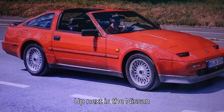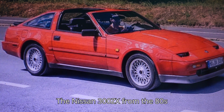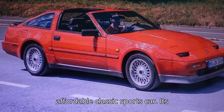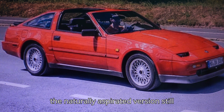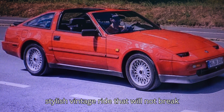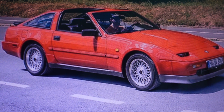Up next is the Nissan 300ZX Z31. The Nissan 300ZX from the 80s still flies under the radar as an affordable classic sports car. Its turbocharged models pack a punch, while the naturally aspirated version still offers solid performance. If you want a stylish vintage ride that will not break the bank, this Z car is a strong pick.